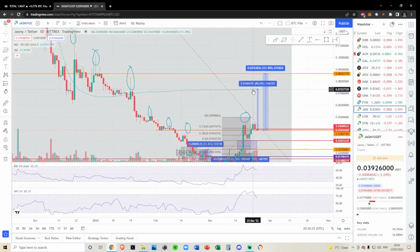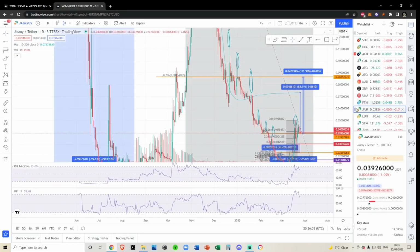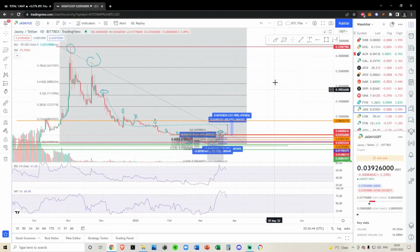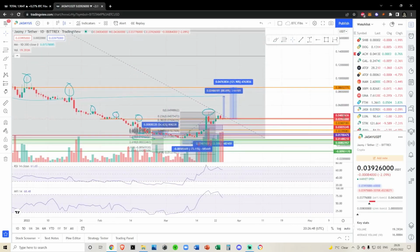The first one being the 200-day moving average. That is an 89% increase from where we are now. And the next increase would be a 121% increase all the way back up to the first fib here, which is the 236. And then once we start breaking that, we could see very, very parabolic runs up, very big increases coming in the next couple of weeks, the next couple of months, the next couple of days.